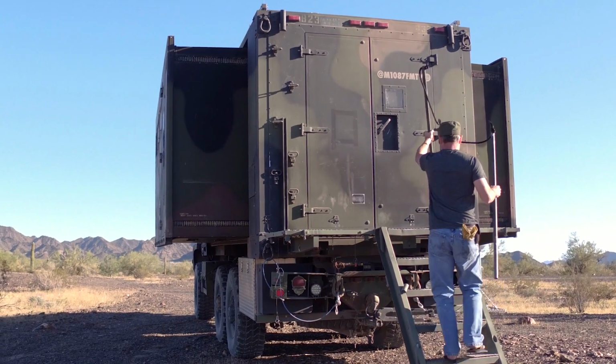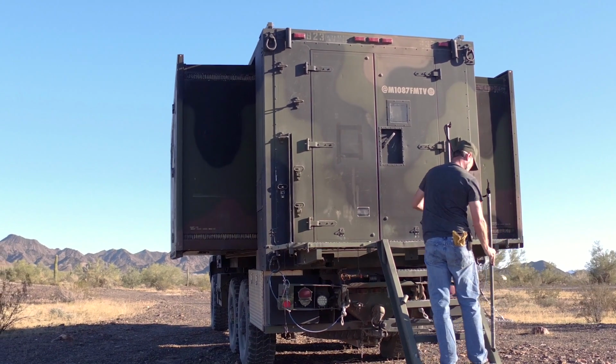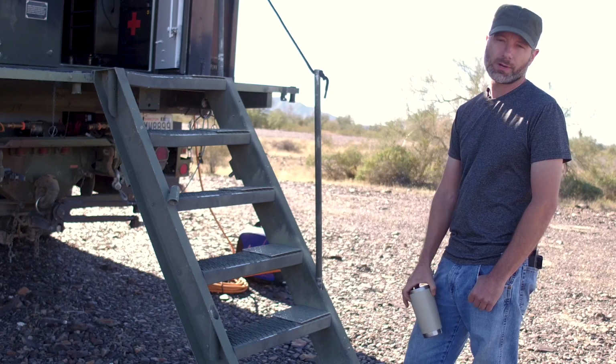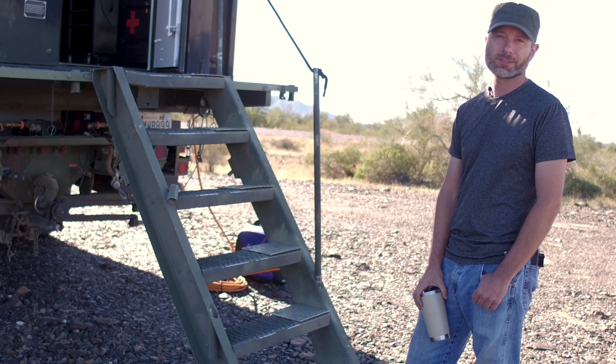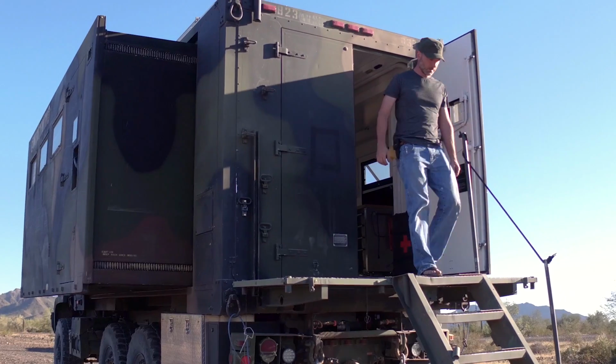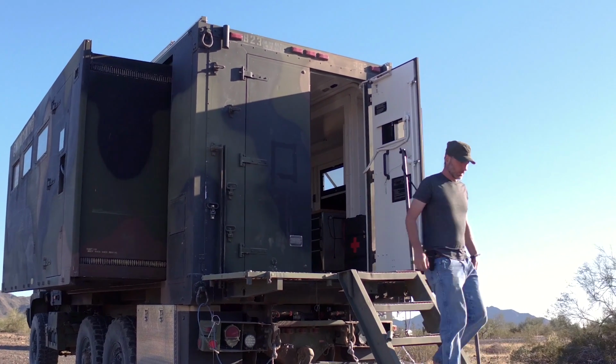These are the original stairs that came with the truck. Didn't come with a handrail, so we had to build a little temporary one. These stairs are impossible to walk up and down on in high heels. Crystal loves her shoes, so we added these little extra spots here so she can continue to wear them.